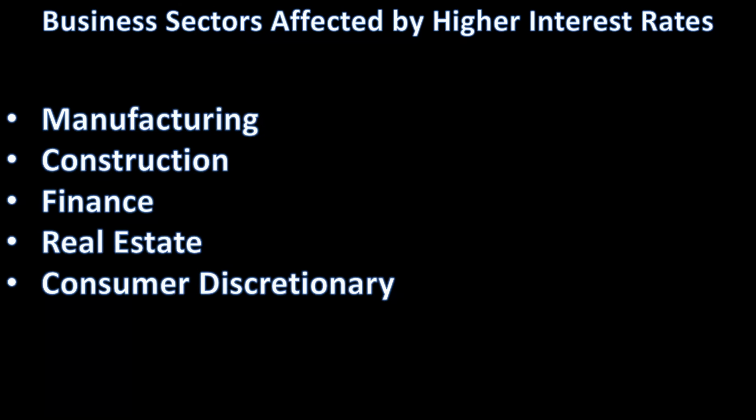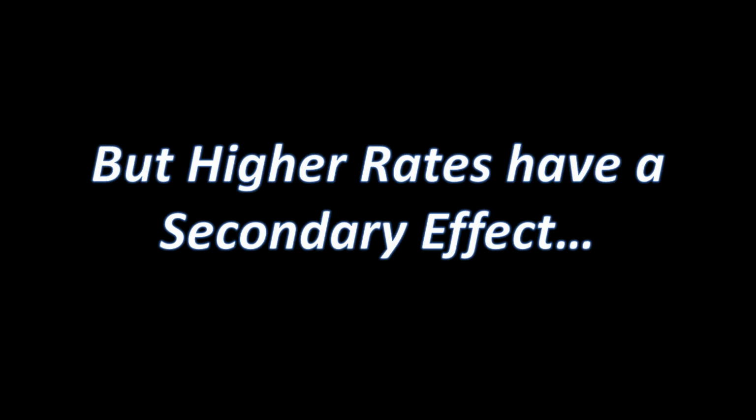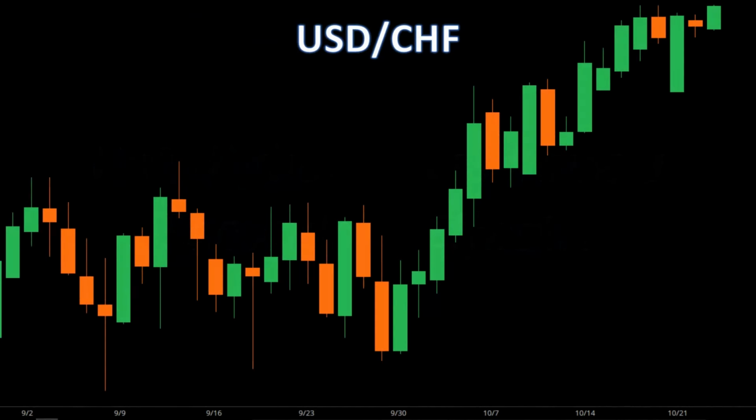As interest rates rise, obviously it costs more money to borrow money for large construction and manufacturing projects, but even smaller purchases, consumer discretionary, think of the holiday shopping season coming up. Those higher interest rates do tend to weigh on the economy. But higher rates have a secondary effect that we haven't even spoken about yet. We're talking about the dollar. In this case, this is the dollar against the Swiss franc. It has been on a tear. It's also been moving up.